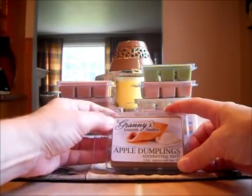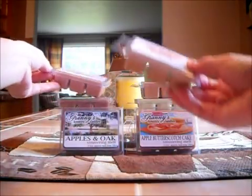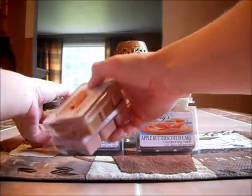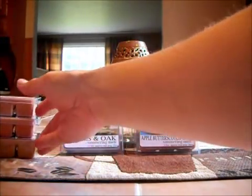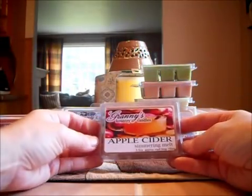Heavy on the spices, so let me just give you fair warning. You have to be someone that loves heavy spiced notes. I will like it, but a lot of people do not enjoy spicy things.